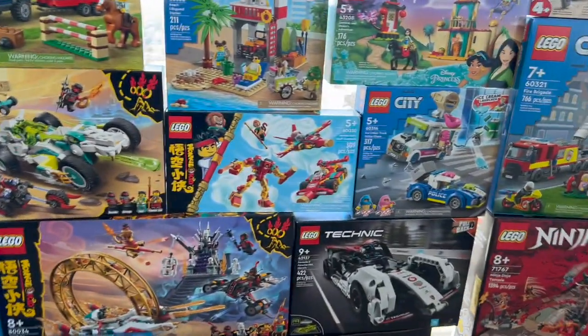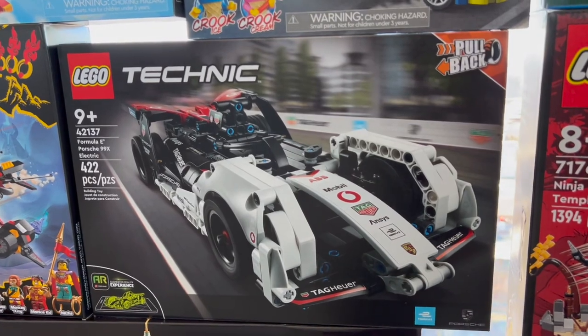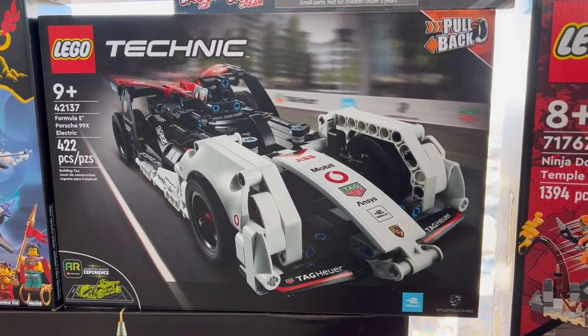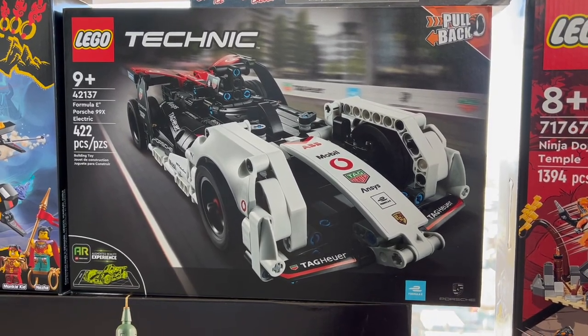And you can see here for Technic, we also got a few extra sets. These $50 pullback motor sets like the Formula E Porsche 99X electric race car here. Just a nice build to get in general. I like these realistic style of Technic cars.